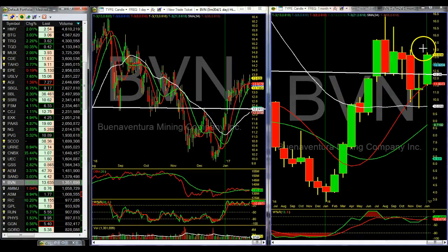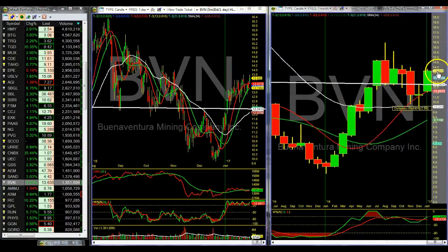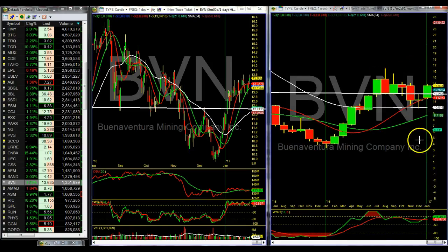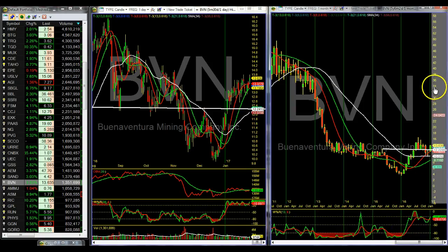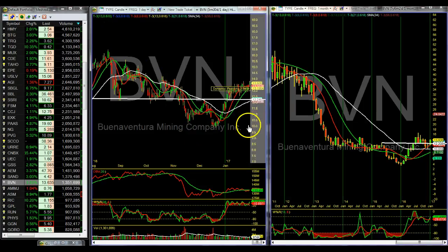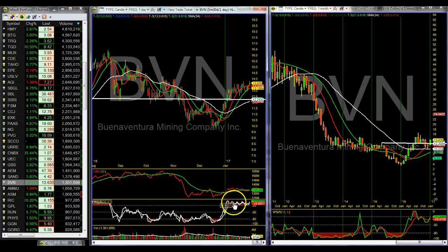BVN, 3-bar pattern right over resistance. Right over support, through resistance. Nice bounce right off the 8. This thing's got a nice clean break coming in. Very short and sweet consolidation right over the 8, right where the 34 was. Very nice. Cannot say anything better, except that it's already in an oversold situation. Other than that, I think that it can stay in an oversold situation for a very, very long time.